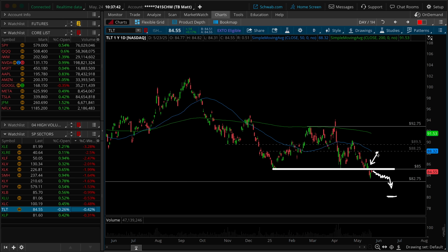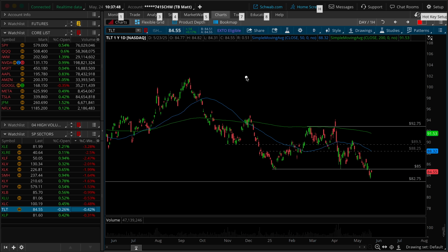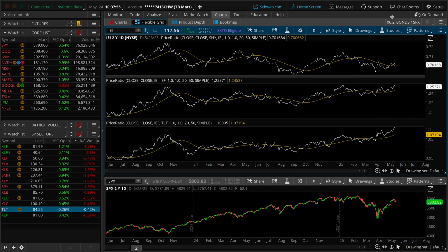So just worth a watch, but bonds continuing to move lower as the market's moving lower. We had this conversation. I think someone's lying, and I think that markets ultimately start moving higher, given the higher low thesis that we've put forth. So let's get back over to these grids.